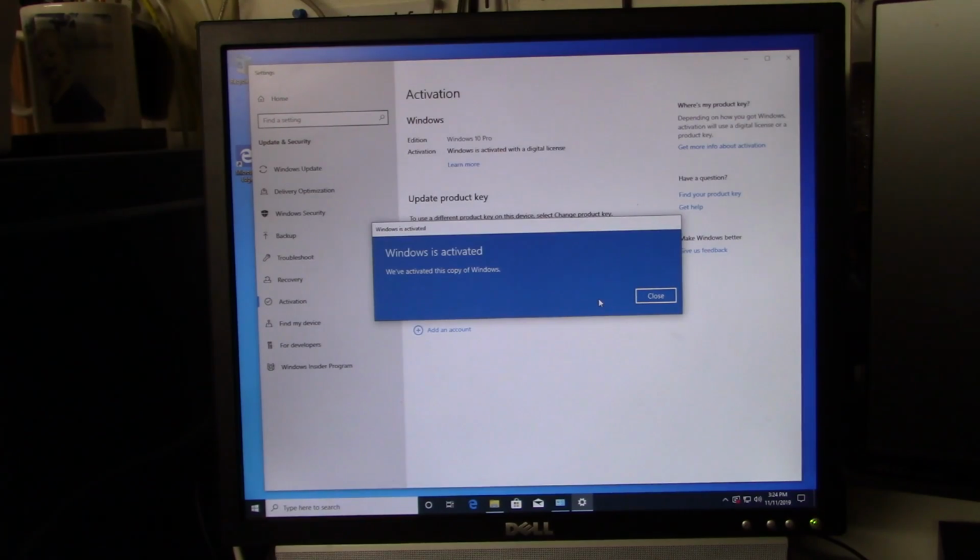Okay, I haven't been able to work on the sound card driver yet, but I was able to activate Windows. I was able to use the Windows 7 key that was with this system. So after 4 years, the free upgrade to Windows 10 from Windows 7 is still working. I probably wouldn't recommend corporations and businesses go that route, but for home use, it seems to still be working just fine. So that's most certainly a good thing. Saves me some money.